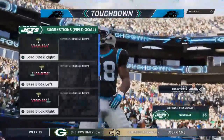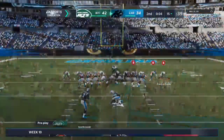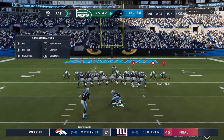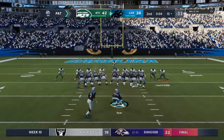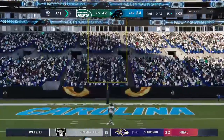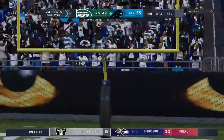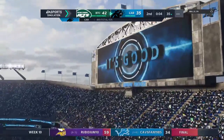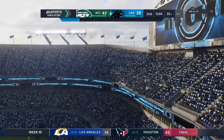Touchdown, Carolina. A great effort there in the final seconds of the first half. And the Panthers strike quickly here for 6 points. And that'll cut the lead down now to a touchdown. Makes the score Jets 42, Panthers 35.